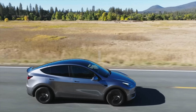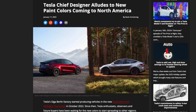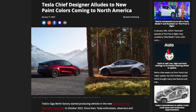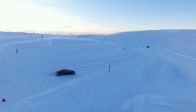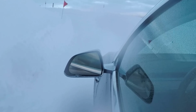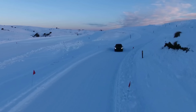Well, Elon has already confirmed himself that new colors will eventually be coming to the US sooner or later, but more recently, Tesla's design chief also sort of skirted around the question a bit, but basically indirectly confirmed by saying "wait and see" when asked about new colors in North America. So basically it looks like we will be getting new colors in North America, but we don't know if it's going to be the Midnight Cherry and Quicksilver. That probably looks most likely. Maybe it's something else. But like I mentioned, it seems like Tesla is slowly but surely phasing in these new colors and phasing out the old offerings, which makes sense.